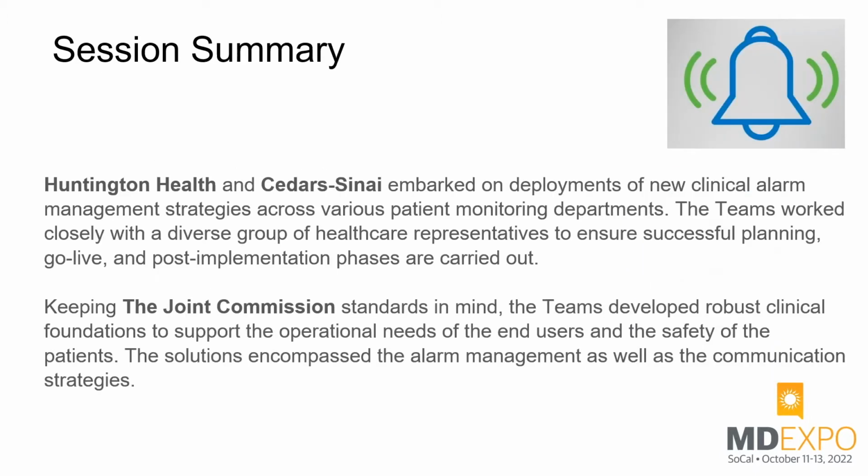Again, very much what we've already talked about. We're going to talk about both hospitals and how both hospitals have implemented, amongst others, alarm-related strategies, a couple that we will share with you today. We'll also talk about the process, what was involved, and how we went about accomplishing the different projects, not just the planning and the go-live, but also what is very important, the sustainability after the go-live. And as I mentioned earlier, Joint Commission and some of the other regulatory bodies, keeping that in mind for all the projects that we do.